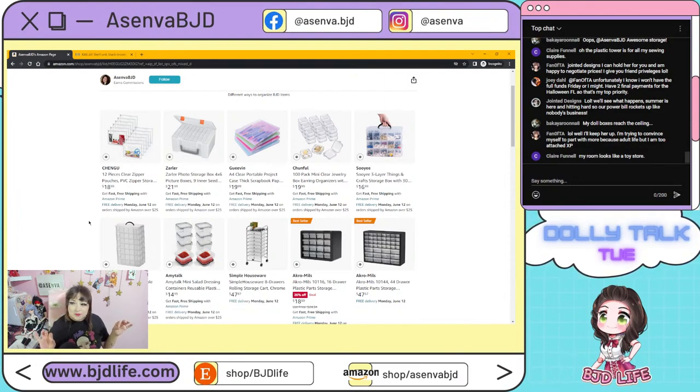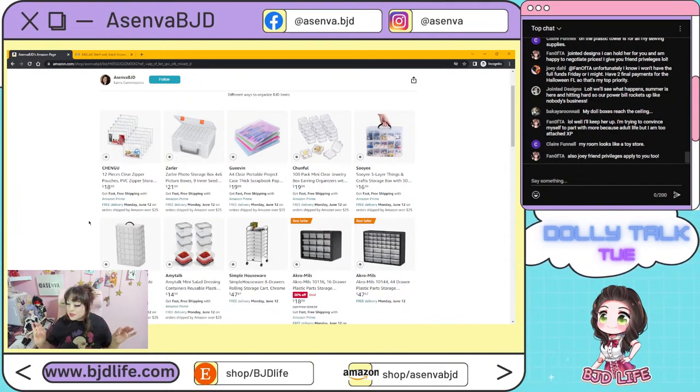Some of these items, I have things that are similar to them, and some of them I have seen in real life, but I have not used them. I don't have them specifically in my room for my dolls, but maybe this will be a great thing for you guys to take a look at and get some ideas from. And, yeah, if you want to see them, you can check out my link. So let's take a look.